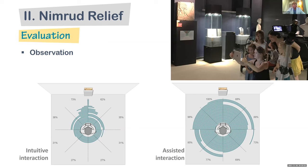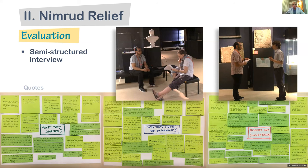And we have one more evaluation method. It was the observation. So we investigated the angle of view in their augmented reality experience for each participant as an intuitive interaction, and also after telling them that they can look around. Participants were also invited to a semi-structured interview that focused on understanding the architectural surroundings of the original context.